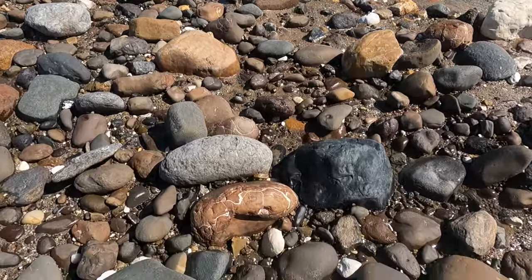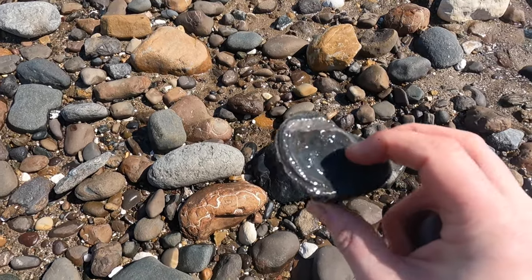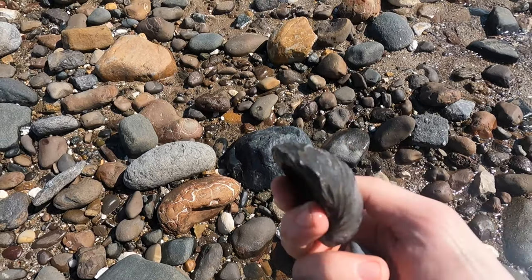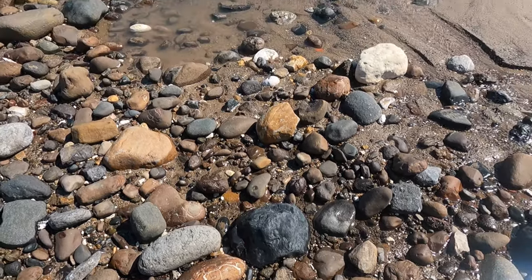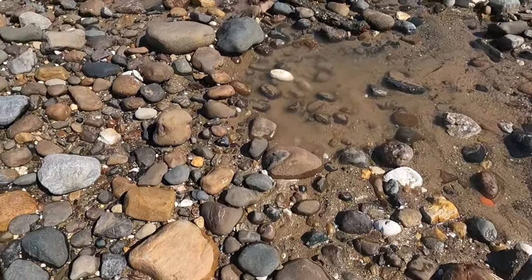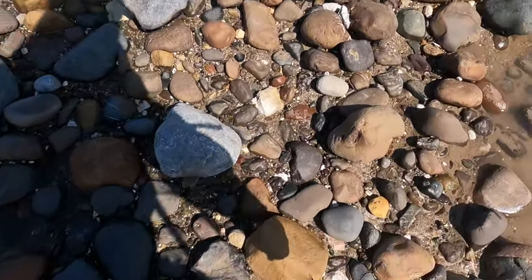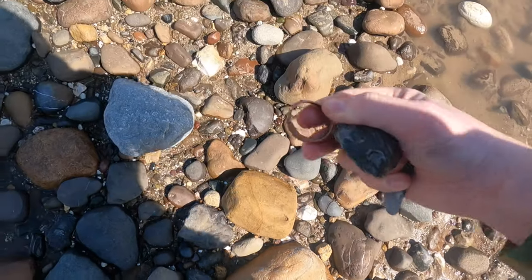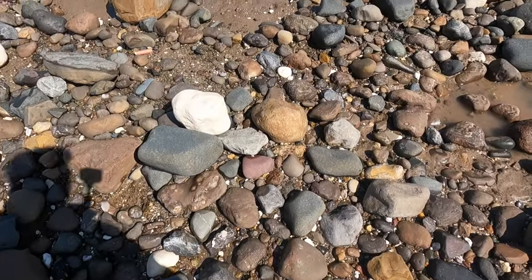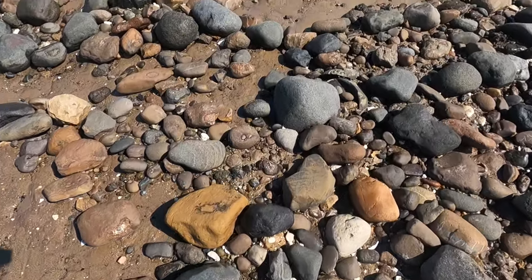Much appreciated. Ah, here we go. What we got here? Big Gryphaea, devil's toenail right there. Pretty decent shape as well, that. Another brass ring. There's a big World War II base along this beach 80 years ago.